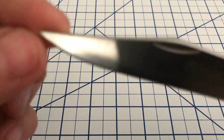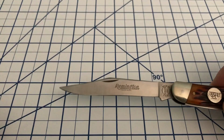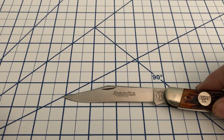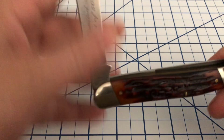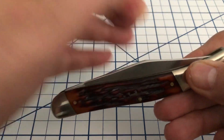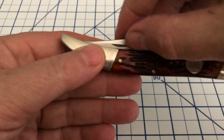You can see at the very tip of the main blade, it is serrated. The last inch and a half or so of this is serrated, and it is about a 4-inch blade. Okay. The main problem that I have with this knife is that the spring on the main blade is pretty weak. You can see this, really not a whole lot of snap to it. Other than that, though, it is a very good knife.